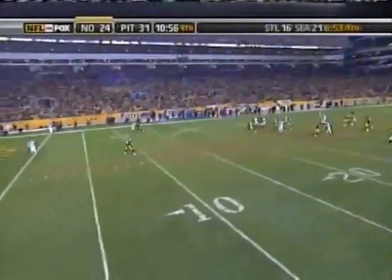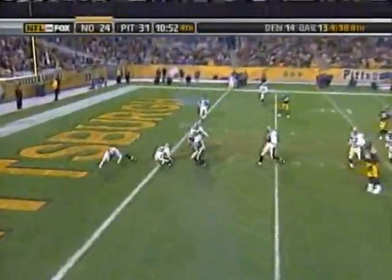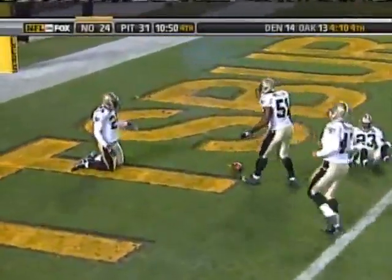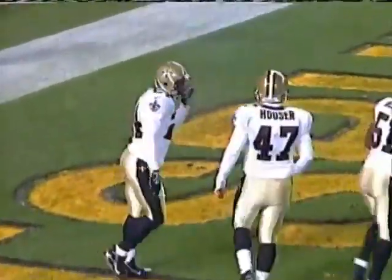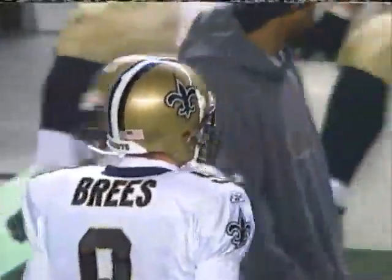Weatherford, the rookie, trying to down it inside the 20. It hits inside the 5, and it's pushed into the end zone. Weatherford did all he could, but they did not handle it well. Scott and others downfield for the Saints.